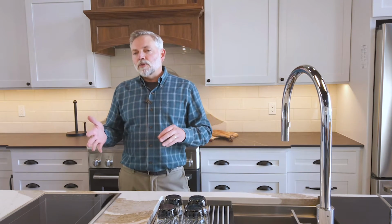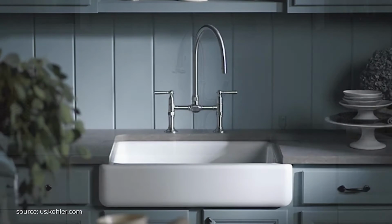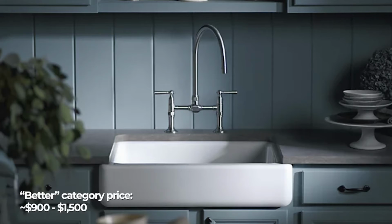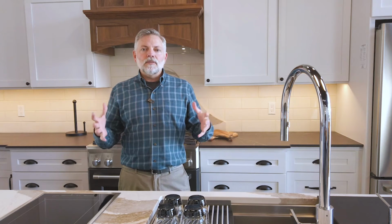Moving up to the better category, we have cast iron or enameled sinks. Maybe a Kohler farmhouse sink would fit into that better category, where we're looking at somewhere between $900 and $1,500 for a high quality, heavy duty sink with some more aesthetic options.